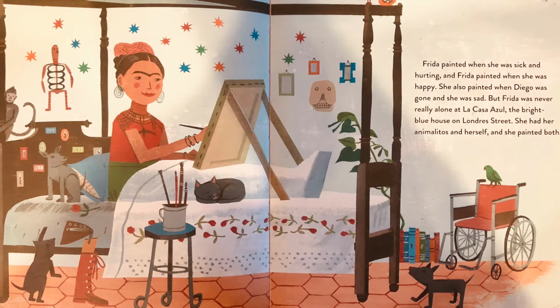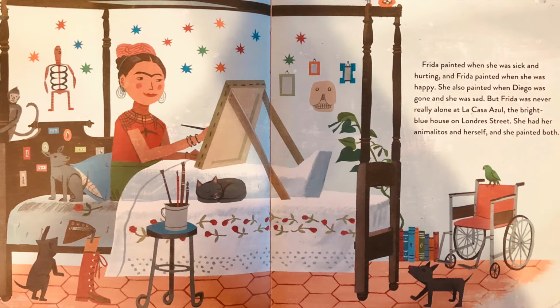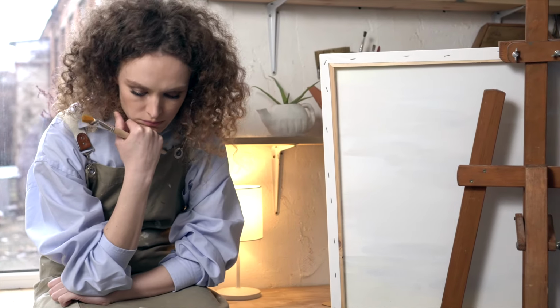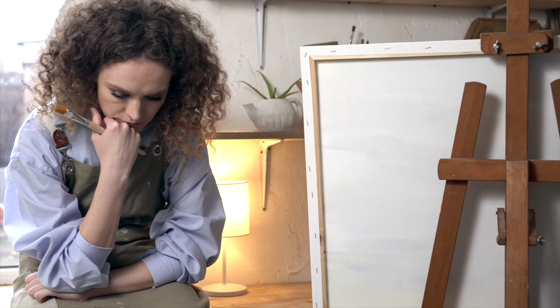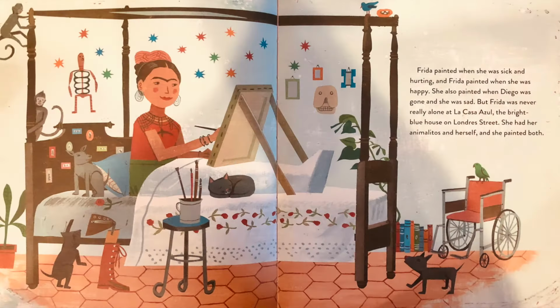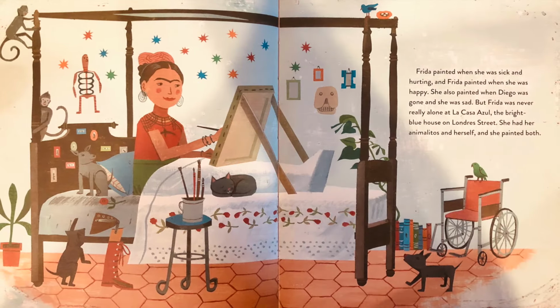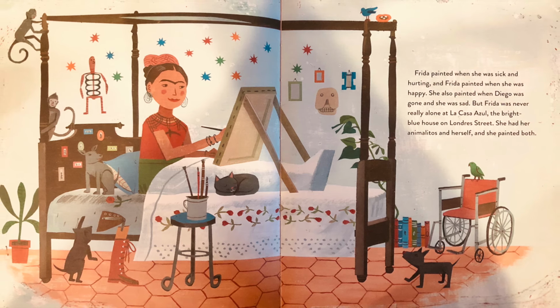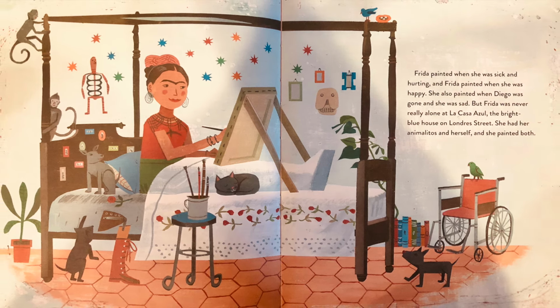Frida painted when she was sick and hurting, and Frida painted when she was happy. She also painted when Diego was gone and she was sad. But Frida was never really alone at La Casa Azul, the bright blue house on Laundress Street. She had her Animalitos and herself, and she painted both.